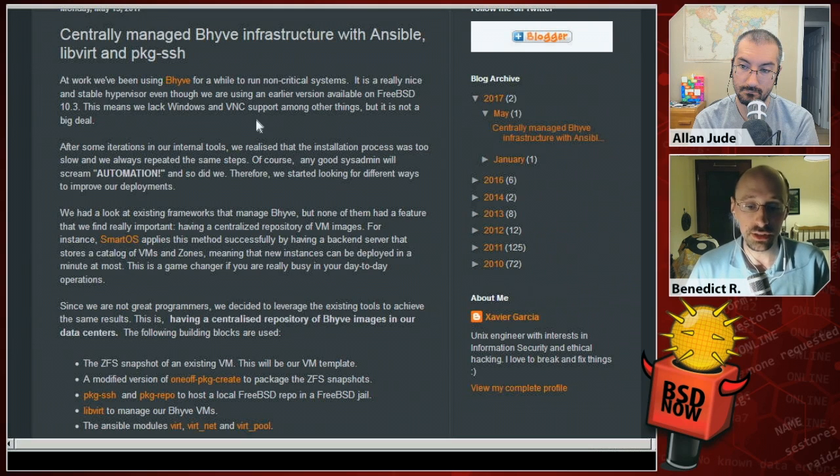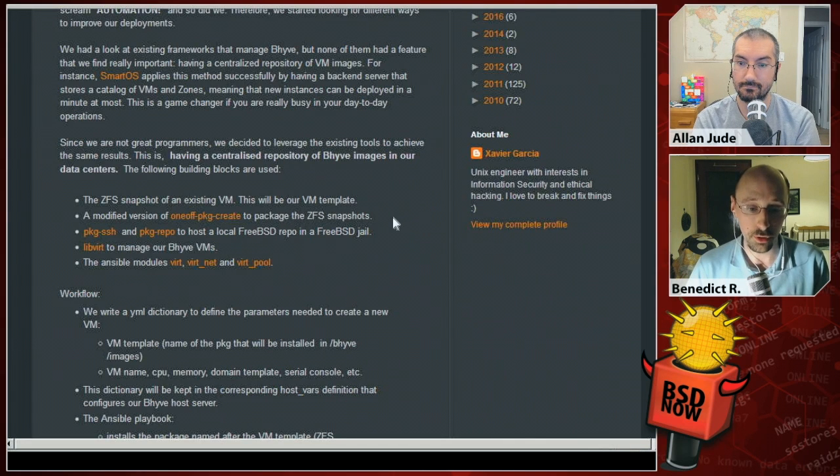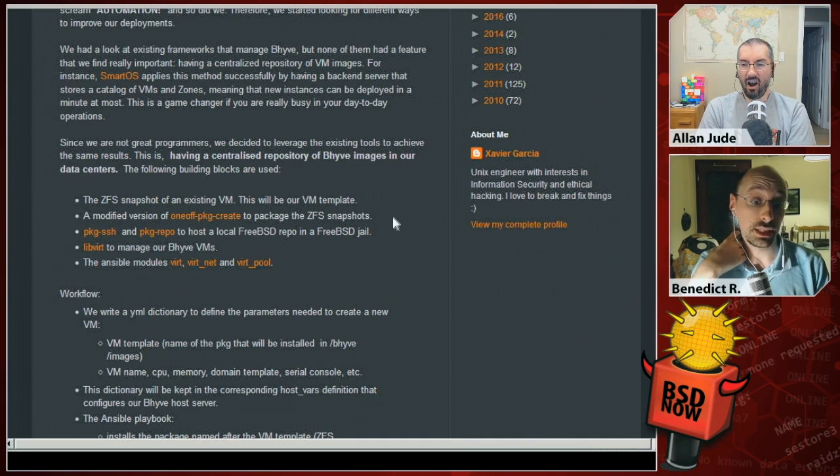Of course, any good sysadmin will scream, "Automation!" And so we did. Therefore, we started looking for different ways to improve our deployments. We had a look at existing frameworks that manage bhyve, but none of them had features that we find really important, like having a centralized repository of VM images. For instance, SmartOS applies this method successfully by having a backend server that stores a catalog of VMs and zones, meaning that new instances can be deployed in a minute at most. This is a game changer if you're really busy in your day-to-day operations.